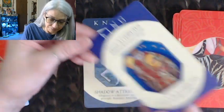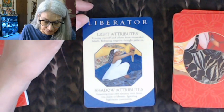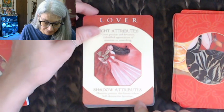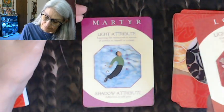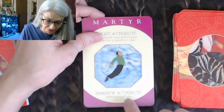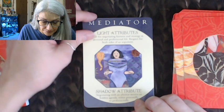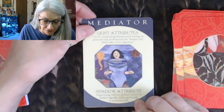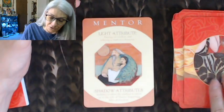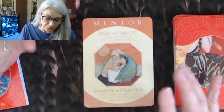Okay, King, Knight, Liberator, Lover, Martyr, learning the transcendent nature of service to oneself or a cause, and the shadow is addiction to self-pity. Absolutely. Mediator, gift for negotiating fairness and strategy, respect for both sides of an argument, or negotiating with an ulterior motive. There you go.